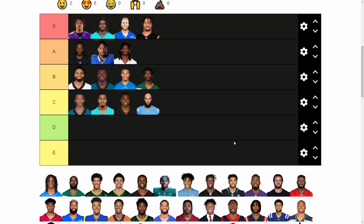If I'm picking one of these 4 guys in C tier to be my wide receiver 1, I almost lean with Keenan Allen just because I think you're going to get more consistent production from him. Obviously, the concern is injury. He's missed several games each of the last couple of years. That's a little bit concerning. I don't love that, but I also don't want to just project injury for a player.